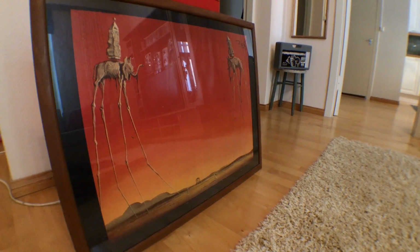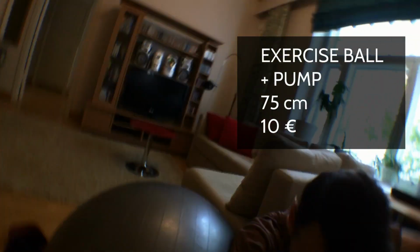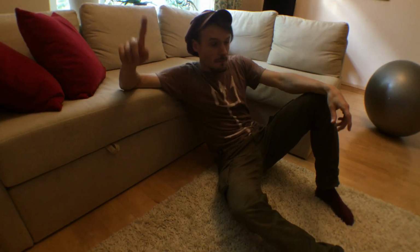A Salvador Dali painting, 10 euros, come and get it. Exercise ball, 10 euros, come and get it. I guess that's at least the bigger stuff.